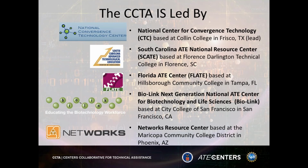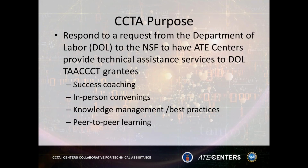What is the CCTA? Well, it's led by 5 centers. You can see their names here: the National Convergence Technology Center, SCATE, FLATE, BioLink, and Maytech Networks here in our own district at the Maricopa system. The purpose of the Center's Collaborative is responding to a request from the Department of Labor to have the National Science Foundation ATE centers provide technical assistance and services to labor grantees and others. This is under the form of success coaching, in-person convenings, knowledge management, peer-to-peer learning, and of course, webinars like this one today.